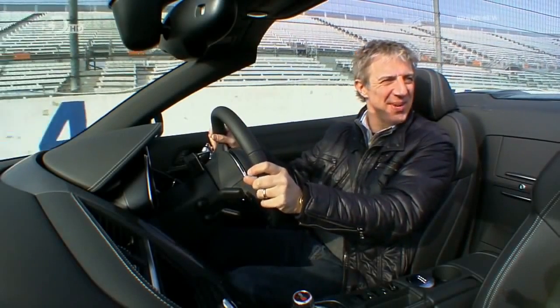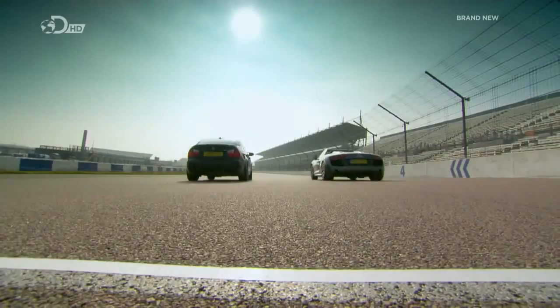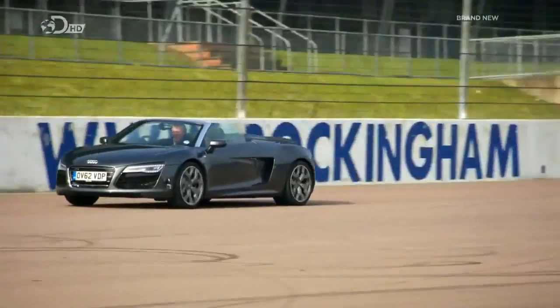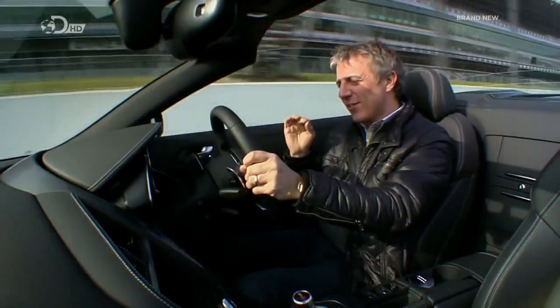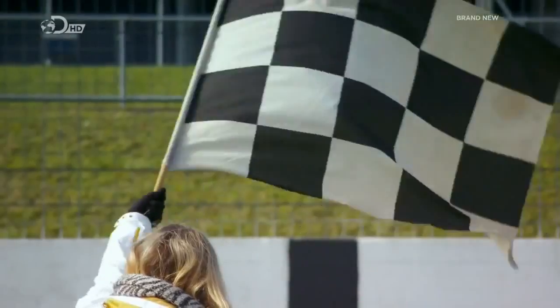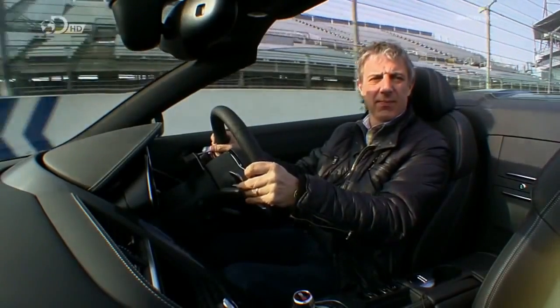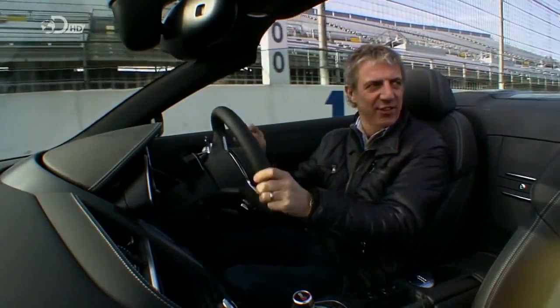Fancy another race, old boy? Hit it! Oh, no, that's just gone. That's just gone, gone, gone. I tell you what, it's so smooth. Silky gear changes on this. Oh, I love this car.